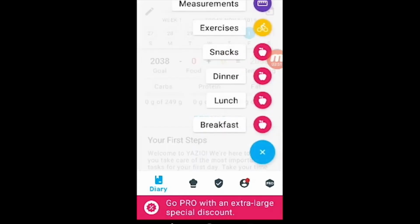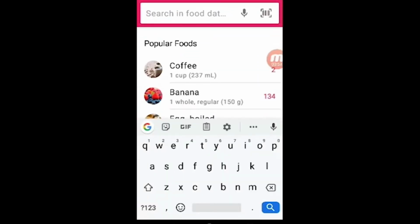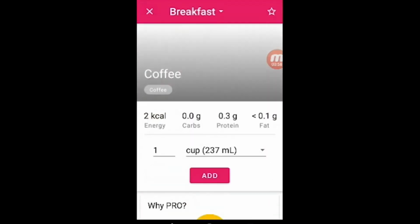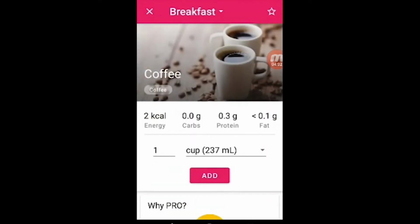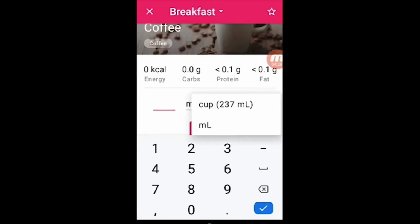If I sit here and I say that on breakfast I had, I don't know, like a coffee, a cup of 278 milliliters. It will say how much calorie it is, how much carb, how much protein, and how much fat. If I prefer to put a different measure, I can choose this one and I can put any amount I want here. Let's say I put 69 and it will change the amount of calories.